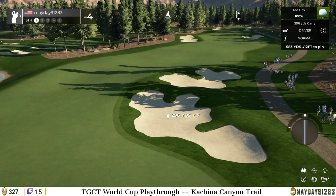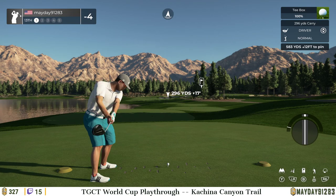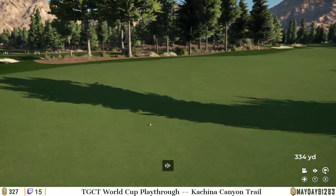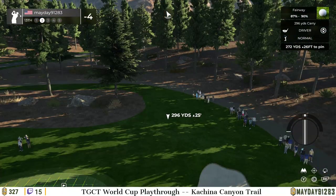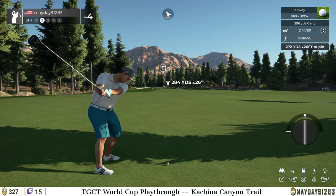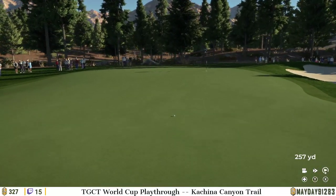Another par five, all right. Let's not do something stupid and let's not double this one. Ooh, but it's uphill. Oh, this might be a little too much, but we're gonna do it anyway. Time for the scab special. That's gonna work.